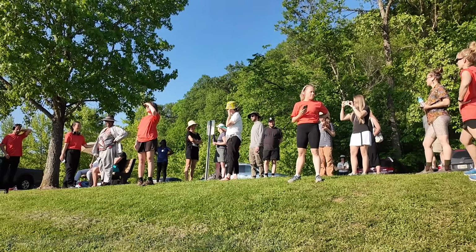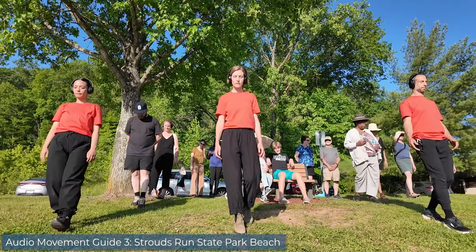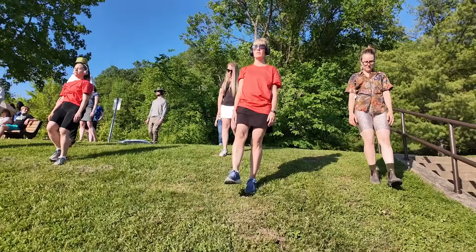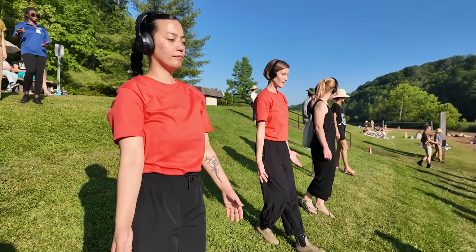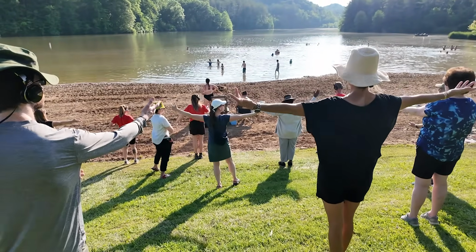From the edge of the parking lot, where the pavement meets the grass, face the beach and the water beyond. Step onto the grass and let your feet sink into this new ground. Take a moment to scan your senses and orient yourself to this place.